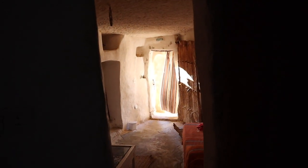Welcome back. I'm now here in Chenini, however you pronounce it, which is a settlement around a 20-minute drive from Tatooine, where I was yesterday. It's now late afternoon once again. The sun is setting in the distance, and I just arrived, had a shower and had some lunch, and I'm here in my hotel in the village, which is absolutely spectacular.